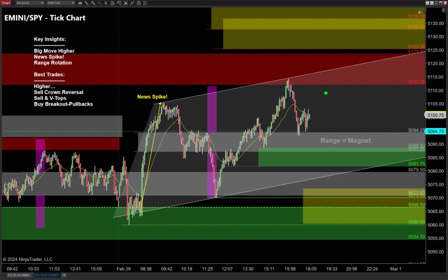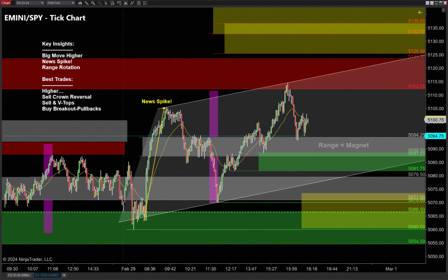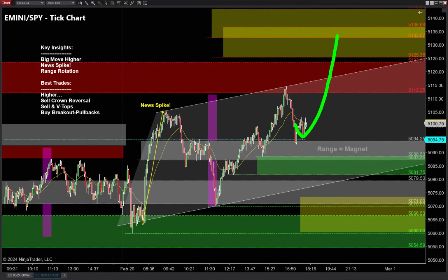Now, the hard part about this is that I really can't buy it as we're going higher. It's not a great spot to buy as we're going higher because, again, we're running right into that big high. So the hardest part about going long right now, if we go higher, is we have to let them push that high, push through it. Then what I can do is look for that breakout pullback that we saw right here.